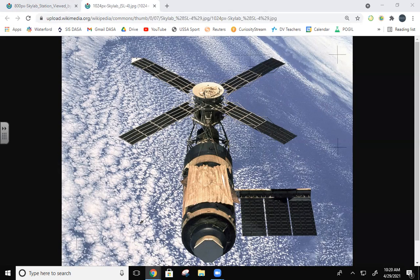So the Skylab program was the first U.S. space station. But here's what's interesting about this space station. It was launched as a single piece. It wasn't launched as multiple modules. And it was very big. Can anyone guess what kind of rocket would be required to launch something this size?